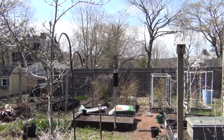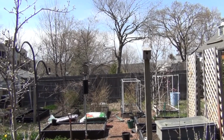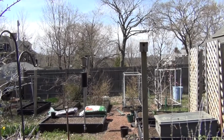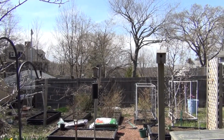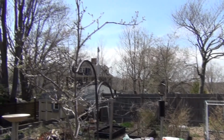I'm out in the garden here. Where is April going? It's already almost over with. Had a lot of projects to do. Don't know where to start. I have the fruit trees sprayed, and I can tell because I can smell it. It's not exactly an organic smell. It's more of a chemical smell, unfortunately.